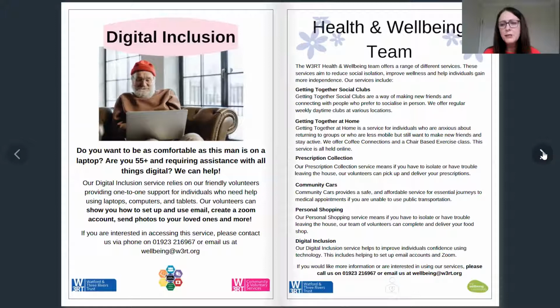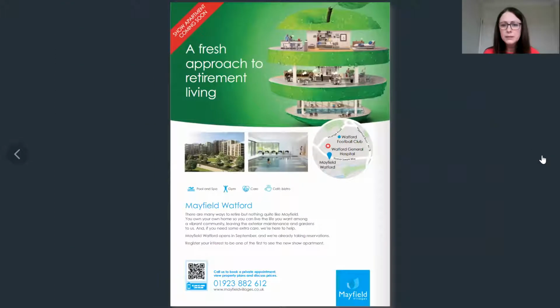There's some space to write notes on the printed guide, and also at the back here, our health and wellbeing team provide a range of different services, as well as the community cars that I mentioned, such as digital inclusion, getting together at home, getting together social clubs, some other services such as personal shopping and prescription collection. So it's just so that you can see other services that are available. And that is the back of our book.